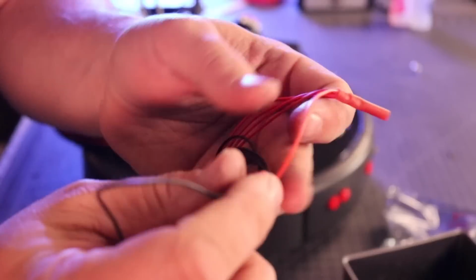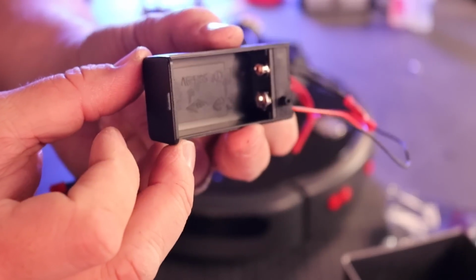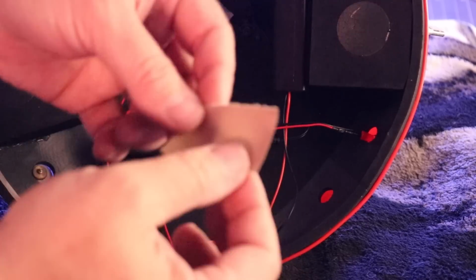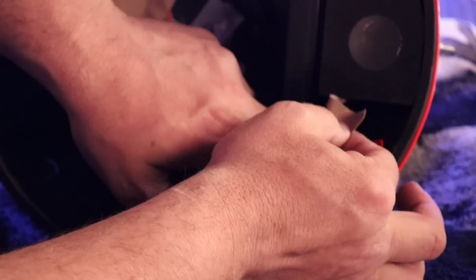The rest of the LED lighting is easy as it can be. I crimped 4 red pre-wired LEDs, meaning you don't need resistors for these LEDs and they're rated up to 12 volts. I wired them together and then straight to a 9-volt battery pack. No soldering, no programming, and you're done.